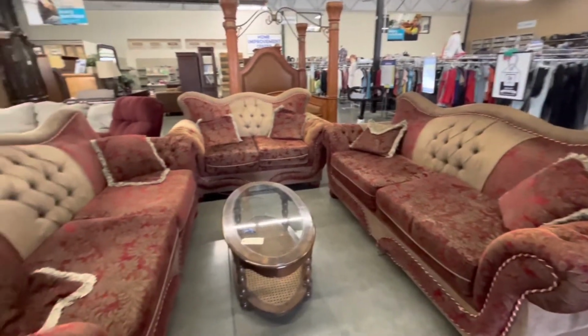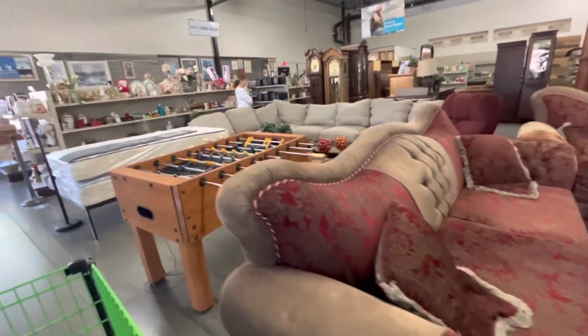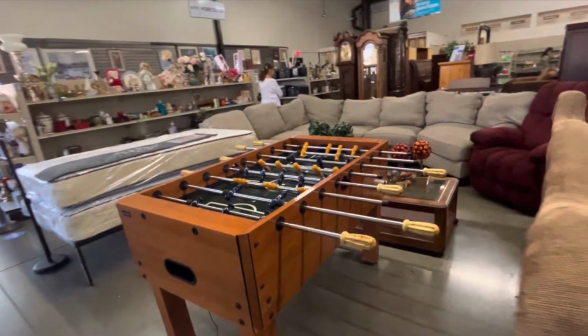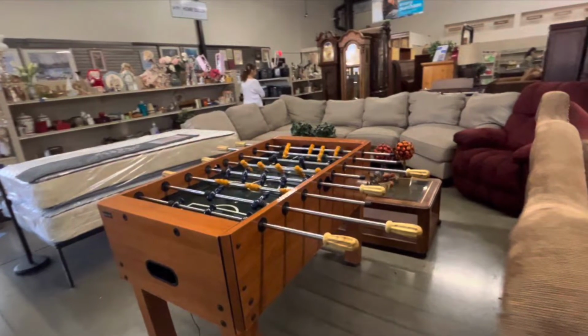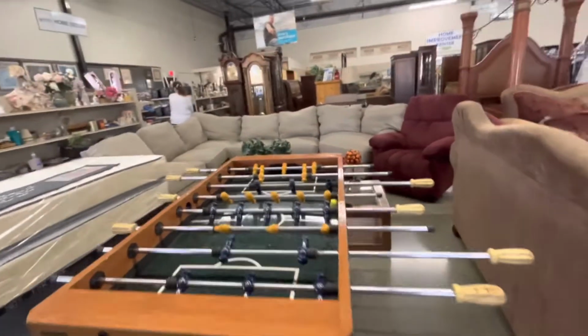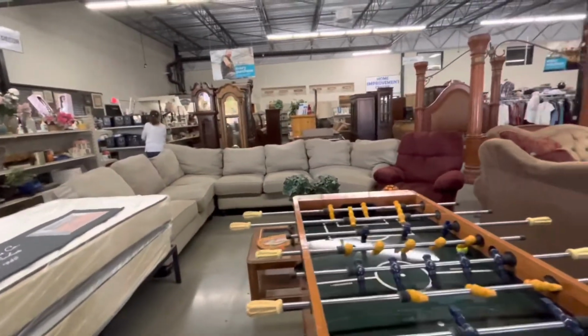I do love vintage furniture. I love those couches. I wish I had the home and space for that type of thing. And this looks like fun. I can't remember what this is called. If you guys know what that's called, tell me down in the comment section, please. I just cannot remember it.